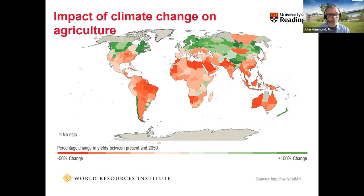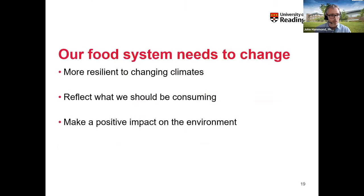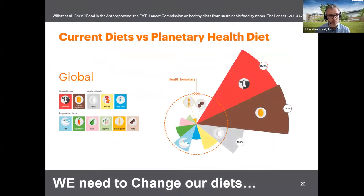And even though the areas in the northern latitudes are more green, that will be a change in those climates, and those production systems will have to adapt to cope with those changes. And that will mean growing different crops or growing them in different ways. So we've got to adapt to the changing climate. We've also got to adapt to a more healthy diet at the global level, as well as in the UK.